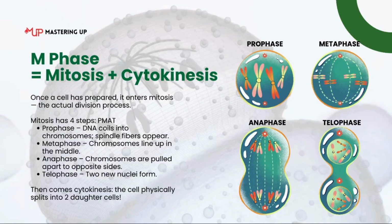The cell physically splits into two daughter cells. Cytokinesis is where the cytoplasm divides, creating two separate cells. In animal cells, the membrane pinches in, called the cleavage furrow. In plant cells, a cell plate forms between the two new nuclei. Now you have two genetically identical daughter cells, each with the same number of chromosomes as the original. This keeps everything consistent and controlled.